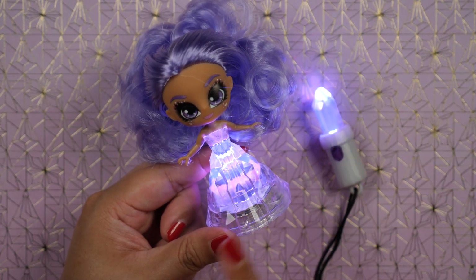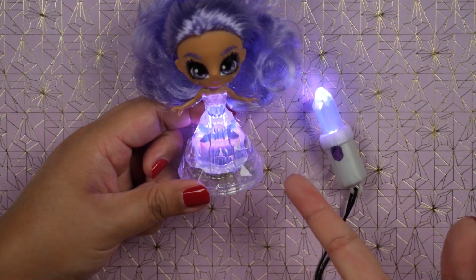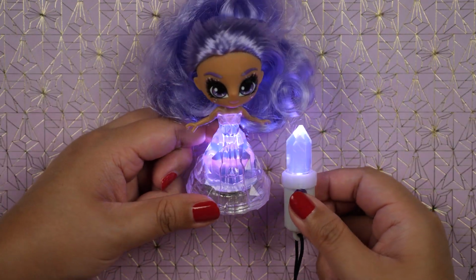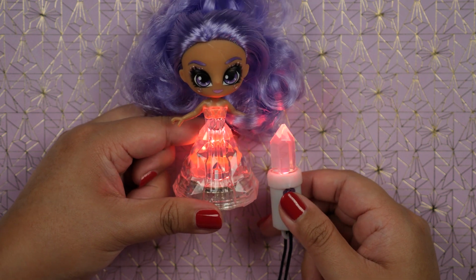So after cycling through everything, it stays on purple. I have no idea what's happening. This might actually have a mind of its own. Now it's red. That's interesting. All I did was shake it.